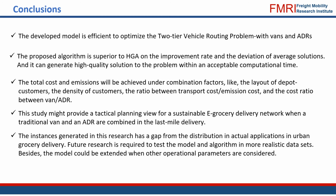However, the instances generated in this research have a gap from the distribution in actual application in urban deliveries. So future research is required to test the model and the algorithms on more realistic data sets. Besides, the model could be extended when other operational parameters are considered.